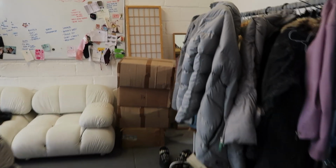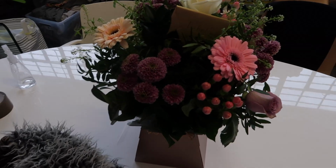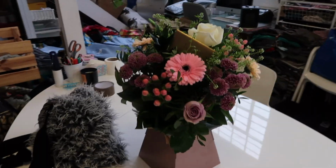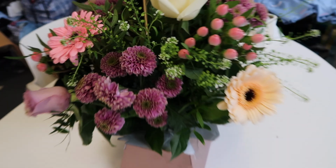Stock delivery, loads of cargoes, and then this stuff, which is the stuff I'm most excited about. And my lovely supplier bought me these beautiful flowers as well, because I've not had the best week, and they're so cute.